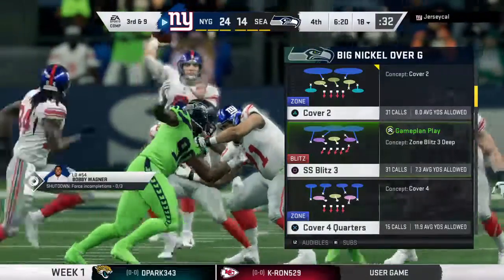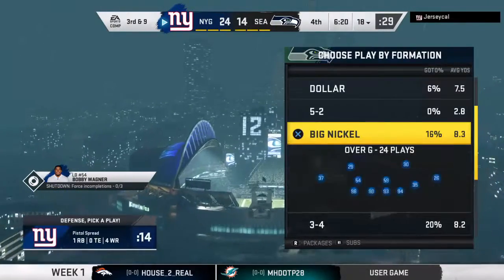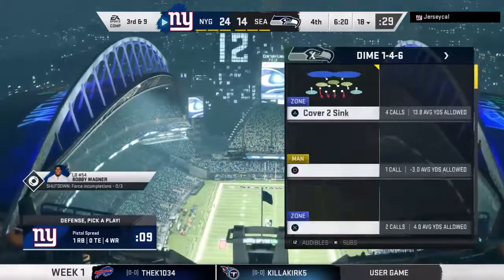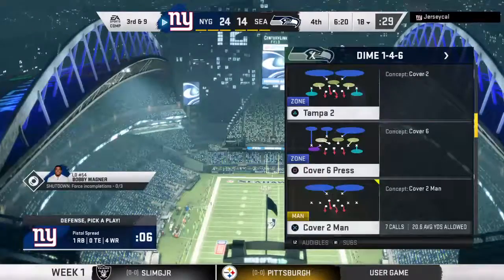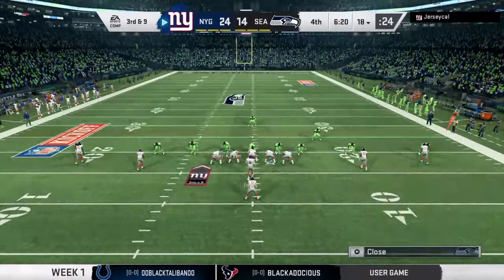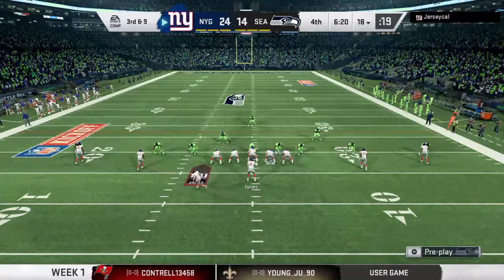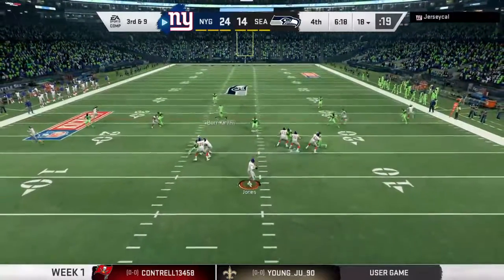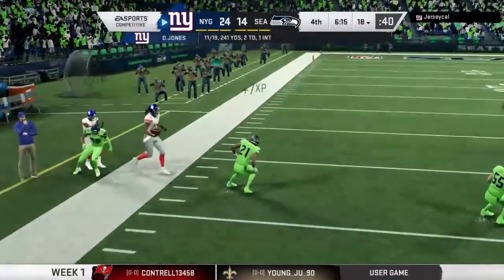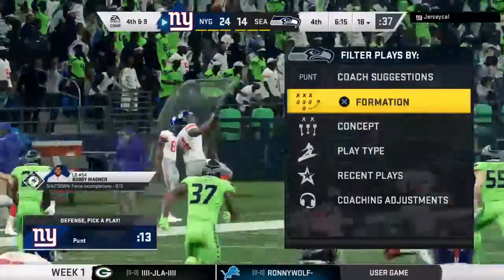Now, meanwhile, a pass that should have been intercepted, but it winds up falling incomplete. After an incomplete pass on second down, that'll leave him trying to convert on 3rd and 9. Jones now operating from the gun, trying to lay one up deep, and that will be incomplete. Well, they weren't scared to let it fly, but it falls to the ground and brings up 4th down.